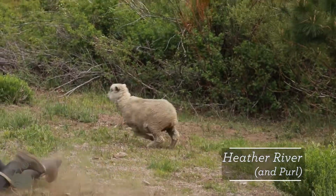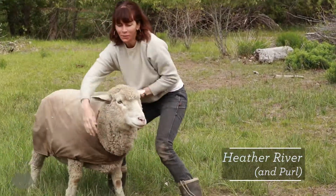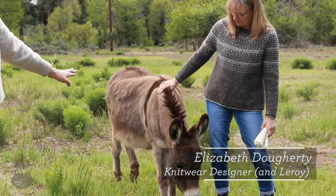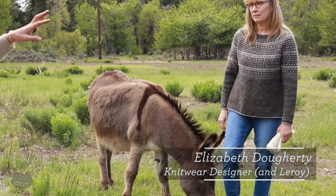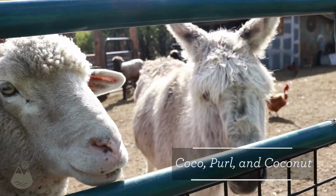Each of our animals has a unique personality. They're all my best friends, even though some of them don't realize it yet. For me, there's no greater joy than tending my flock. Checking in daily with the herd grounds me and sets a precedent for the day and punctuates the night.